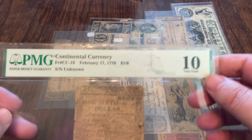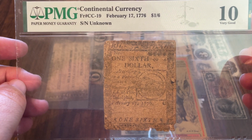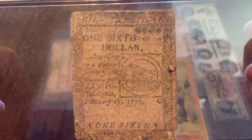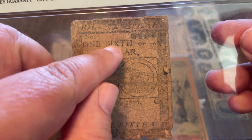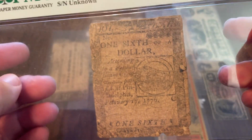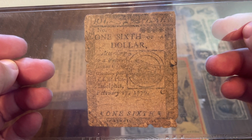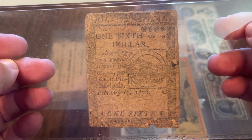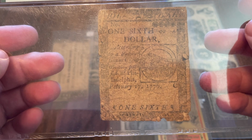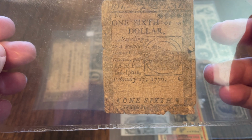going way back, from 1776. This is Continental Currency, February 17th, 1776. And this is the Fugio dollar, if I remember correctly, and it's actually 1/6 of a dollar. So that is interesting. It's not a quarter of a dollar, it's not a half of a dollar, it's 1/6, which is how much? A third of a dollar would be 33.333. This would be half of that. So half of 33.333 cents. That's what this is worth if you were going to try to convert it.